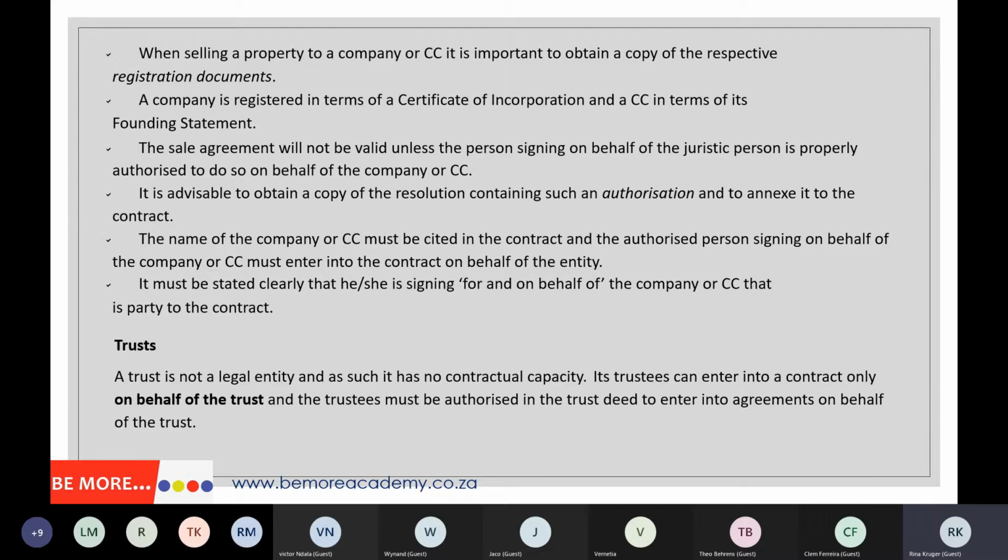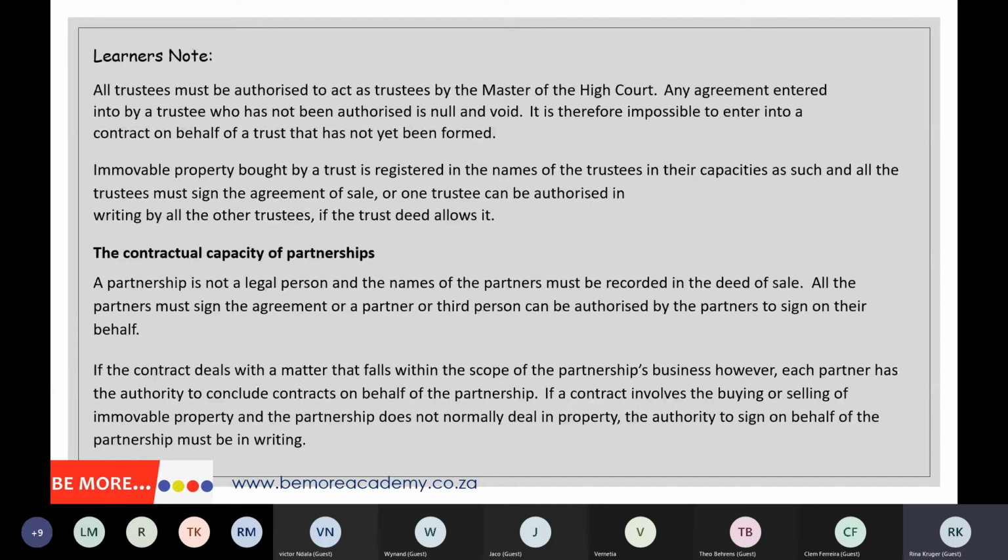Trust. A trust is not a legal entity, and as such, it has no contractual capacity. Its trustees can only enter into a contract on behalf of the trust, and the trustees must be authorized in the trust deed to enter into agreements on behalf of the trust. All trustees must be authorized to act as trustees by the Master of the High Court. Any agreement entered into by a trustee who has not been authorized is null and void.